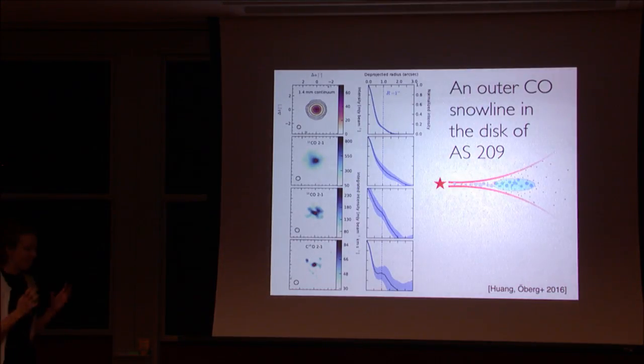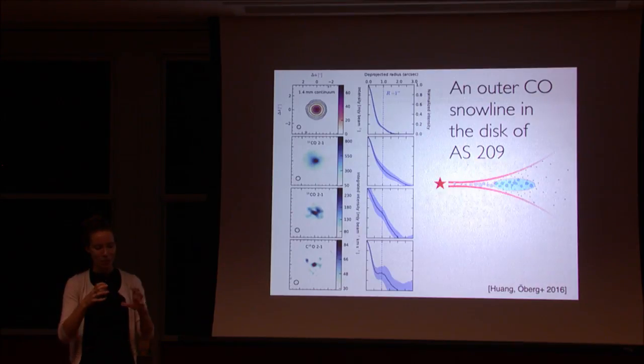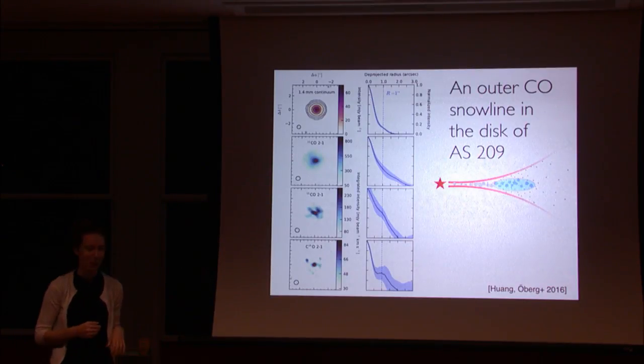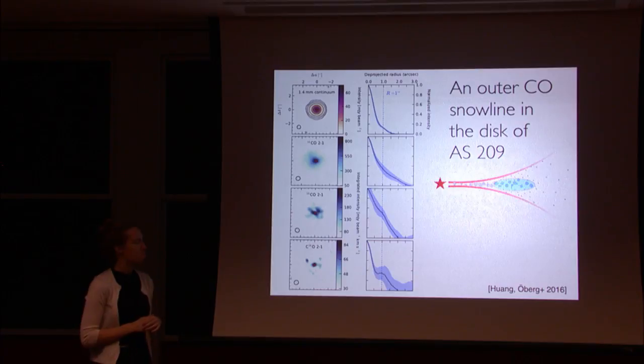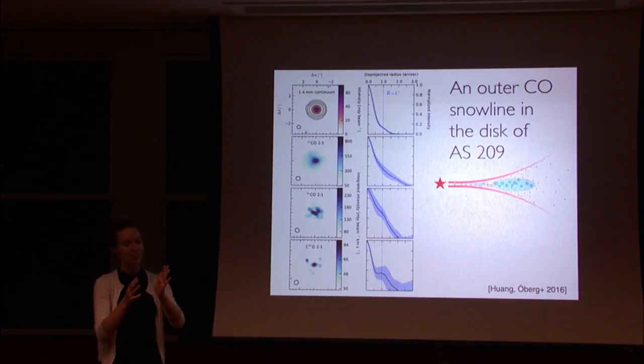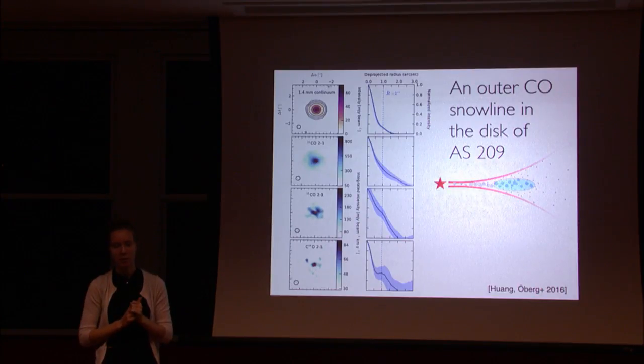So in addition to giving us the first constraint on where the CO snow lines that we were looking at were, ALMA observations are also providing a few surprises when it comes to snow lines. This is actually coming back to your earlier questions. And that is that we don't just have one inner snow line, but we also seem to have an outer one, which we had not expected.